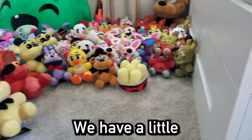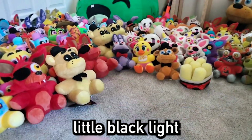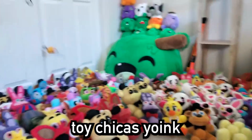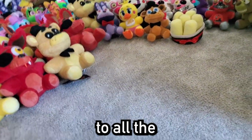There he goes. We have a little Blacklight Puppet, yoink. Away he goes. Little Blacklight Bonnie, yoink. Away he goes. And two Toy Chicas and yoink, yoink. Away they go off into the sea of plushies. So now we will get to all the custom plushies.